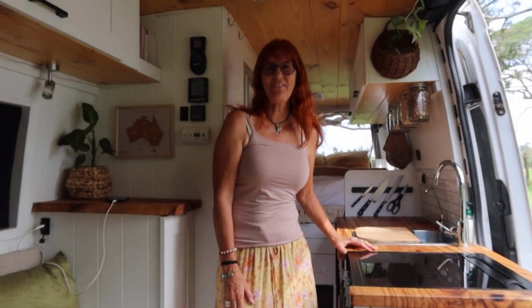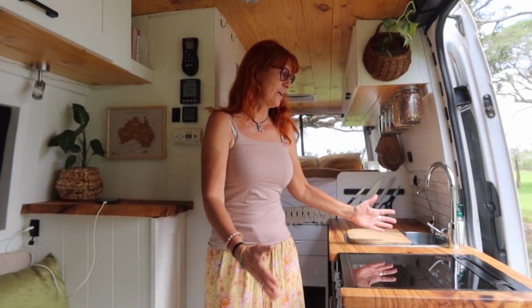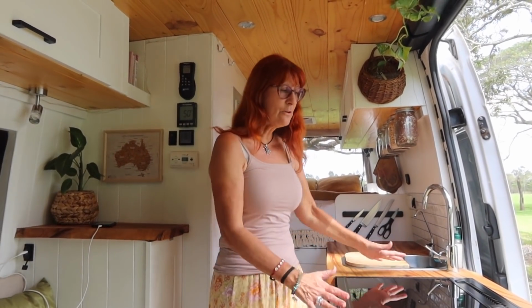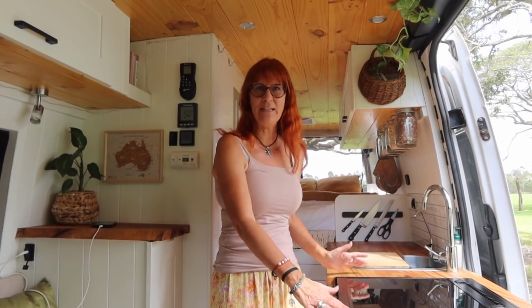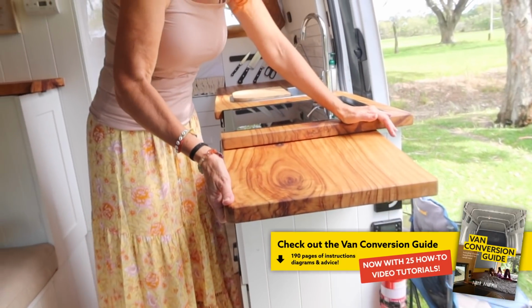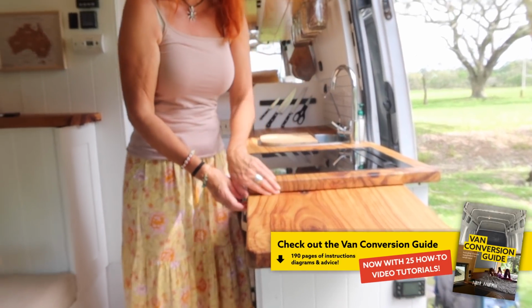Our favourite area in the van is our kitchen. So we designed this kitchen so that we could both work here at the same time, because we love to cook and of course we love eating as well. We knew that we would have limited bench space, so we actually added this pull-up bench as well.